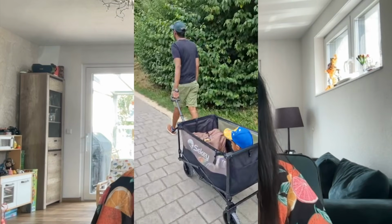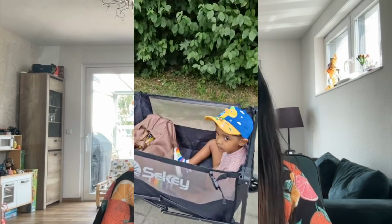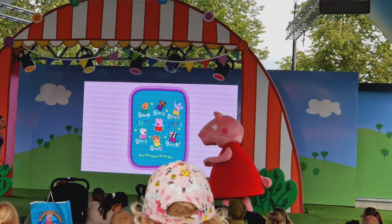You can also rent strollers at both the parks, but we decided to take our polo wagon, as you can see in the picture, and it is a lifesaver. Legoland is really huge, and we could easily pull the polo wagon when Liam's little legs were tired.